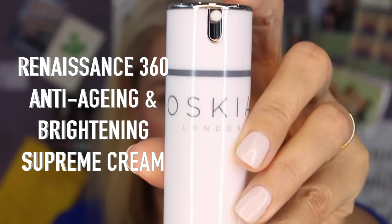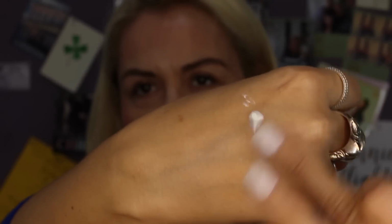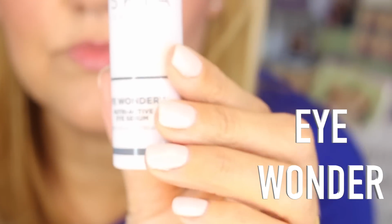But I know a lot of you are more interested in just the general feel-good factor of Oskia products. So to that end, hitting them very quickly, Renaissance 360 Anti-Aging and Brightening Supreme Cream looks like this. Again, a beautiful moisturizer, suitable for all skins. Oh, I'm obsessed with the smell. I wonder, now this one, I know for a fact, is Georgie's favourite product that she's made.